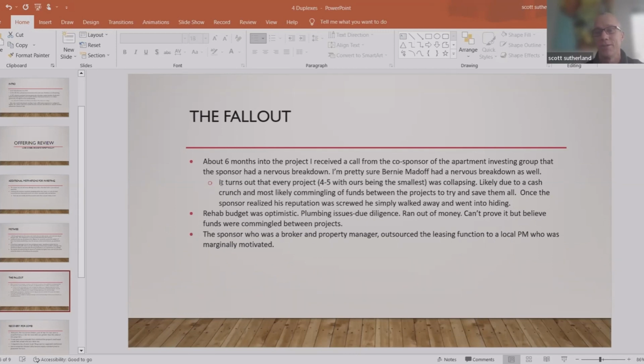So this was actually a much bigger situation than just my investment and our project. It took out dozens of people on a handful of projects, and they were all left to their own devices to get together and figure out how to pull this thing out of a nosedive.